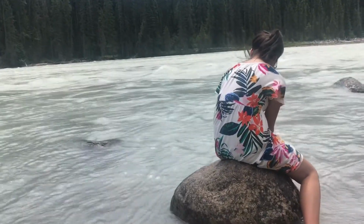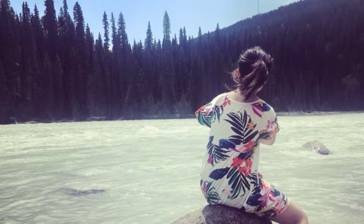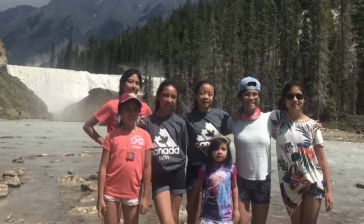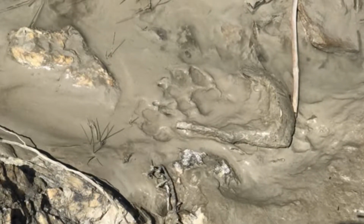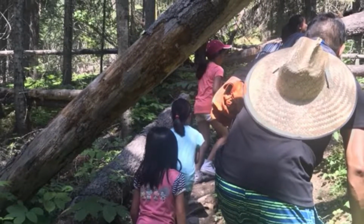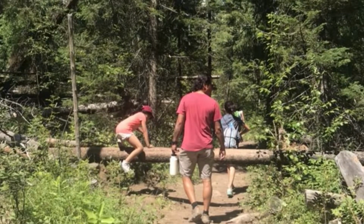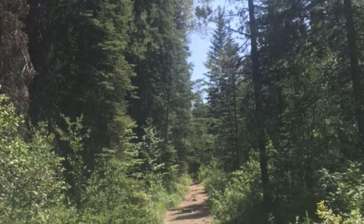But once you reach the falls and the river, which is still part of the Kicking Horse River, the kids get to enjoy playing in the river and taking a lot of pictures and just enjoying the beautiful sights here in Canada. The kids had a lot of fun skipping rocks and a lot of picture moments. Got to take pictures of tracks, and this is the trail going back. As you could see, there's a lot of woods, a lot of mosquitoes, and the trail isn't too maintained, so you should be able to navigate all the fallen trees, keep your eye out, and just be happy observing nature.